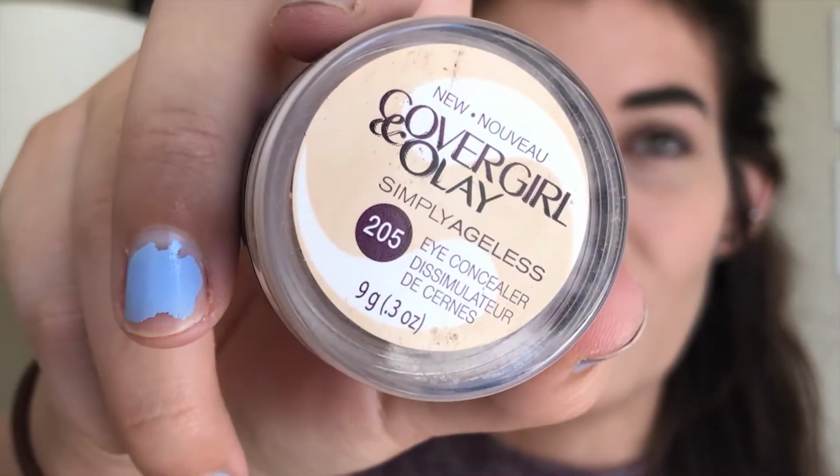I'm going to use a super old under eye concealer. This is the CoverGirl and Olay Simply Ageless Eye Concealer, and this also they don't sell anymore.